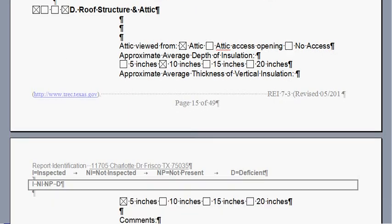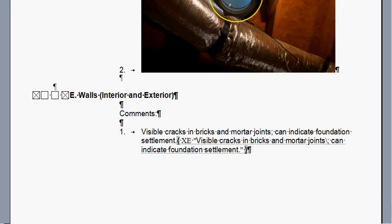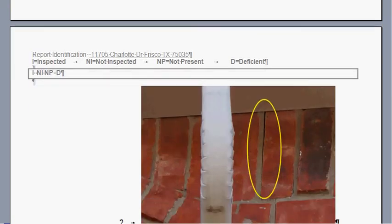The attic, I inspected the attic. This is the single ventilator that's there. It's just viable. Really, adding another two would help a great deal. There's some cracking in the bricks. This is the only one I could really find. It's a soldier brick. It's right at the top of the building, on the front elevation.